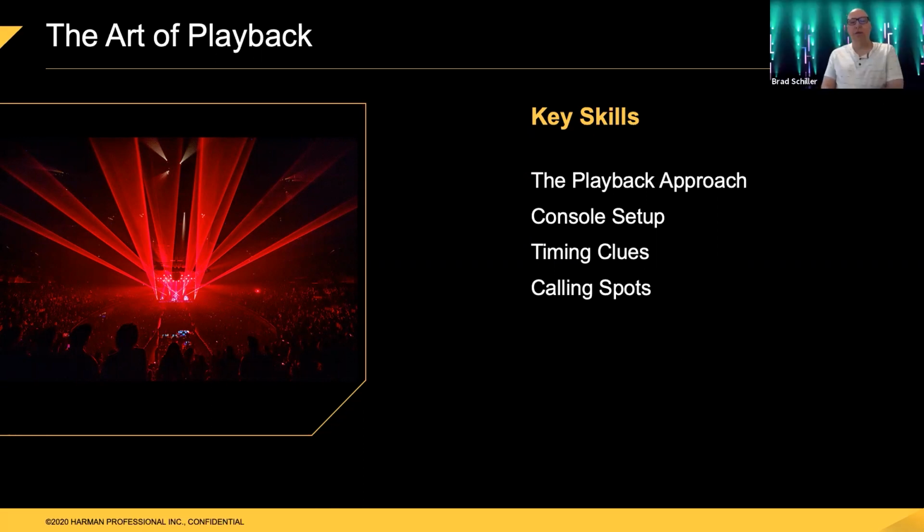That makes sense. Now, as you're playing back during a show, sometimes it can happen, probably not much with you, but you can make a mistake. You can hit something off beat or do something at the wrong moment.